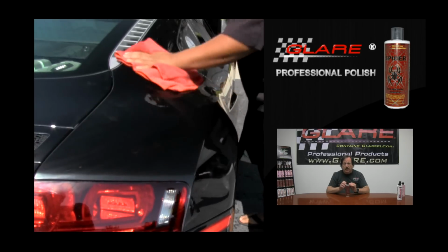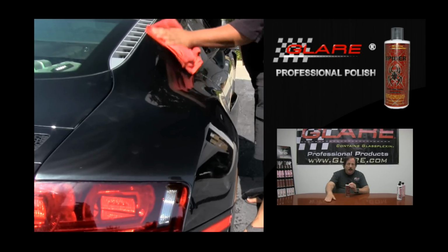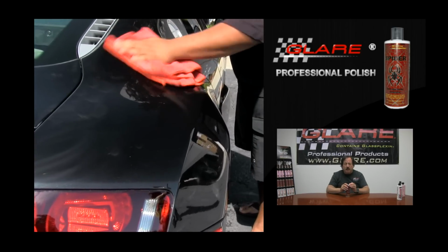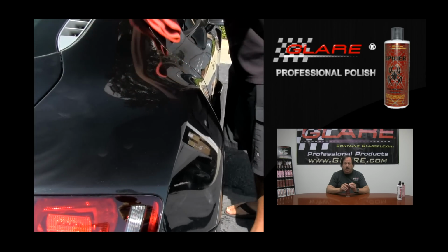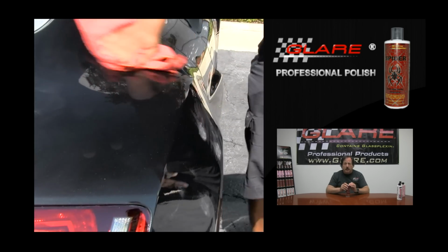It's easy to use. It's a liquid. You can just put it on your paint left to right using a microfiber towel until it disappears, and you can see that the swirls will start to disappear.